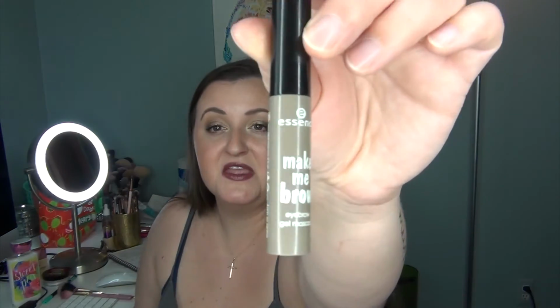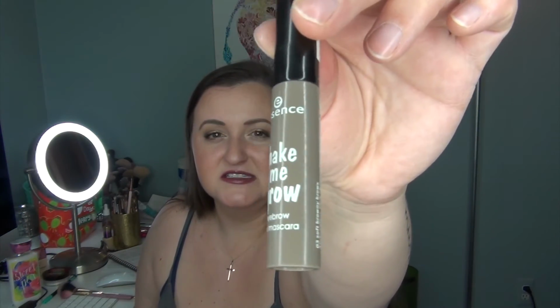Okay, I think this was actually a little bit easier. I went through my drawer of things that I'm trying to use up anyways. So this has been used already. There is some left. However, I do need to finish this out because it is pretty old. This is the Essence Make Me Brow Eyebrow Gel Mascara. And it is in the shade 02 Soft Brownie Brows.